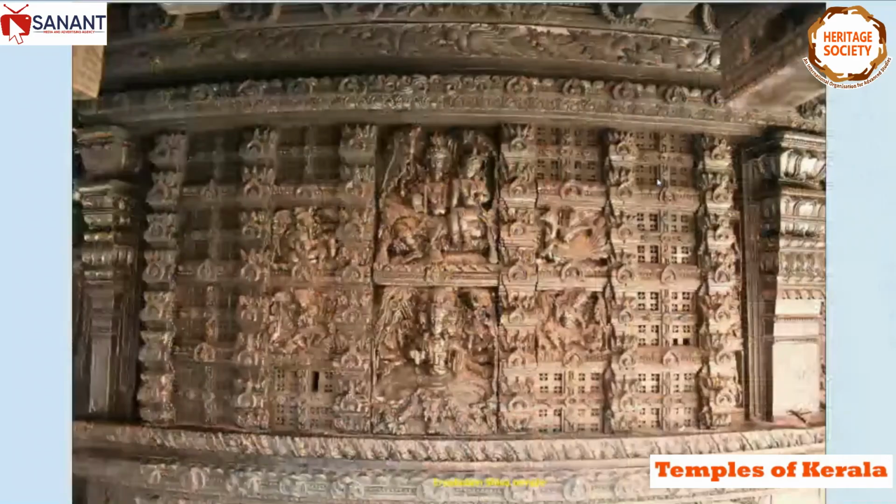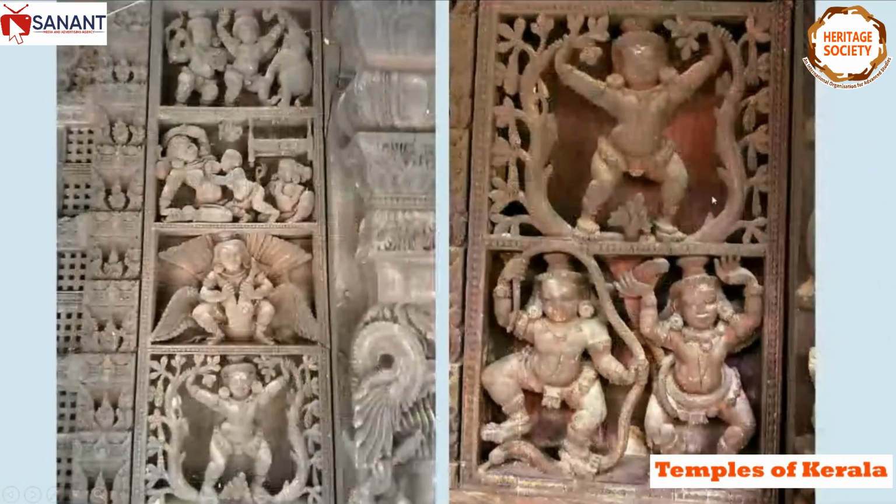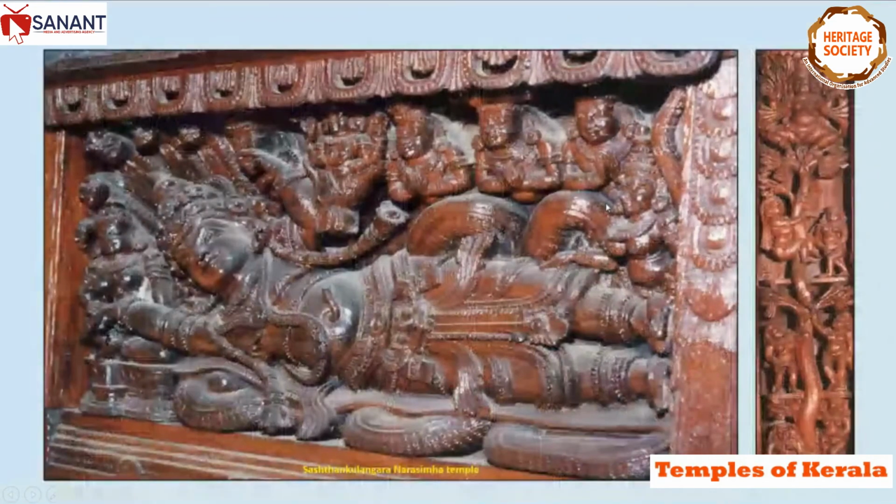are depicted. See here, it's an example of a round Shrikovil with the walls covered with wooden panels. You can see representations of the deities, floral decorations, etc. This is Shiva and Parvati. You can see here Kartikeya, Ganapati. The Bhagavata scene is presented in a vertical panel, like the Krishna Leela shown here.